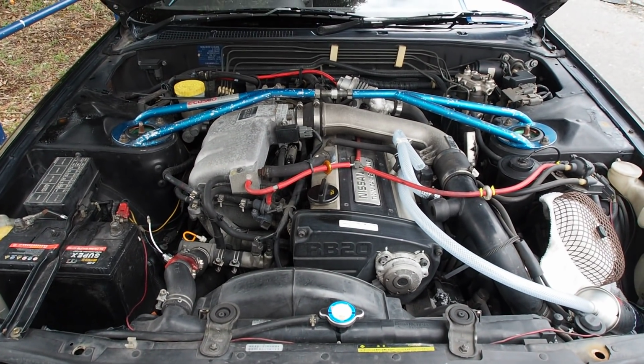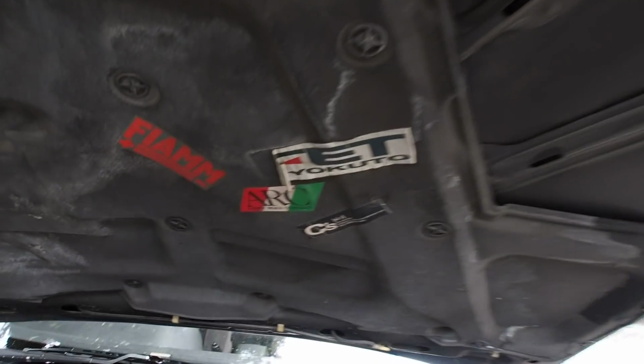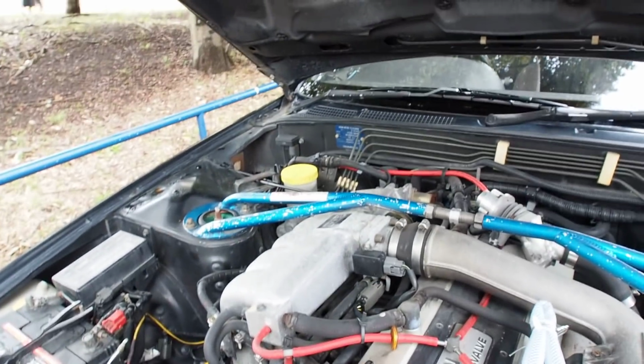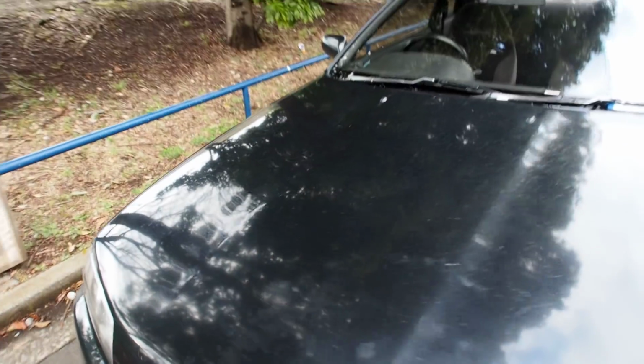Okay, no rust inside the engine room, and so that's nice. And look at that. Stickers, woo. Okay, let's close the hood here, if we can. What is going on? My head is sore at the moment. Why do they make those hoods so heavy? My gosh.